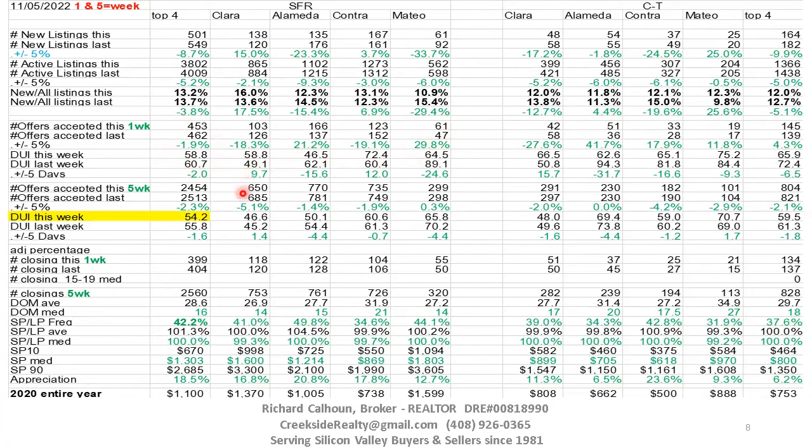That's why I'm a fan of the 5-week data. And if you come down here to the 5-week data, it's a lot better behaved. The market's down 2.3% this week over last week. Santa Clara County is down 5%. Alameda County is down 1.5%. Contra Costa County is down 2%, and San Mateo County is flat. And you can do the same over on the condos and townhouses.